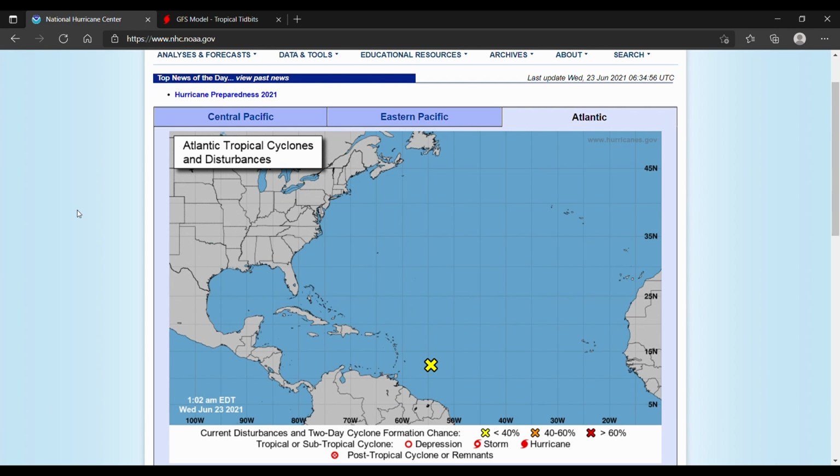Today we are looking at the tropics, and things are starting to heat back up after a little bit of a cold period. But we have 2, 3, 4 new systems to look at. I'll get to those in a moment.